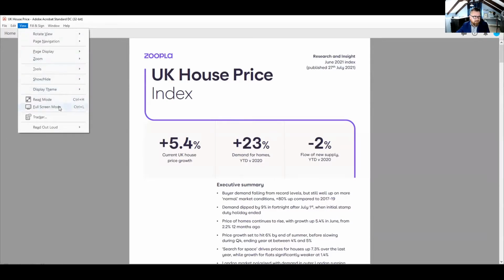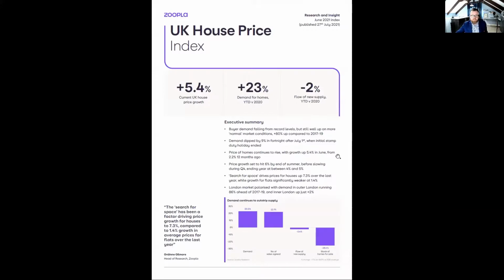And what we're seeing is basically continued shortage of supply in the market. House prices have now gone up 5.4% this year, and buyer demand has fallen from record levels earlier this year, but we're still up 80% compared to 2017 and 2019. So demand dipped by 9%, obviously after the stamp duty holiday ended, but prices of homes continue to rise with strong growth of up to 5.4% in June alone.